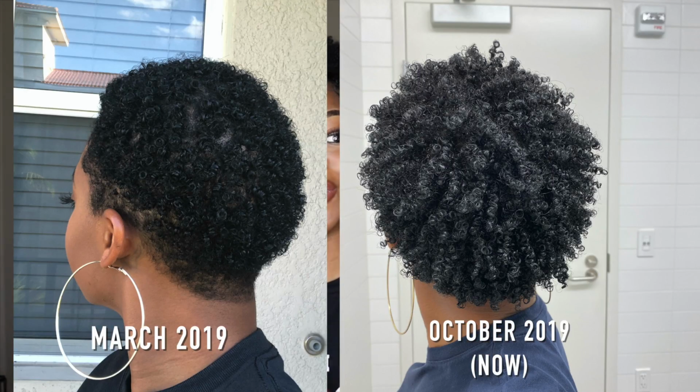And I'm just going to tell you guys a little bit about what I've done to get my hair to this length, because it has grown tremendously. Even when I look back at pictures, I'm kind of shocked at how much length I have now. And just to give you guys a heads up, I am going to be cutting my hair one more time.